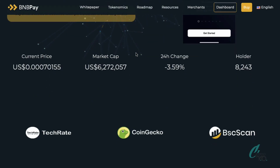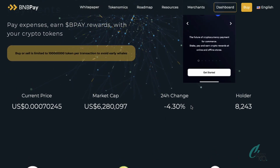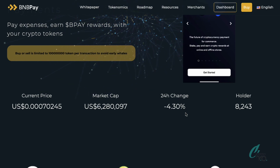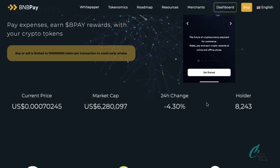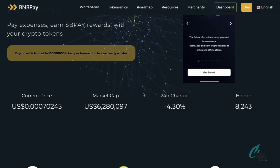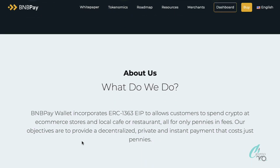So let's get to it. Who do they work with? They work with TechRate, CoinGecko, BSC Scan. So they got a 24-hour change of minus 4.3. So just take a look when you're thinking of making your investment. They got 8,243 holders. Your current market cap is $6,280,000, and you can see what their current price is there at the bottom.